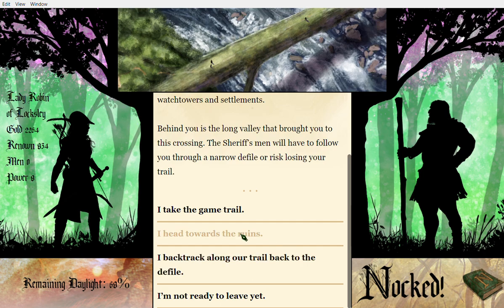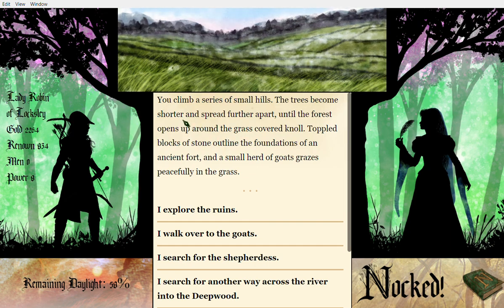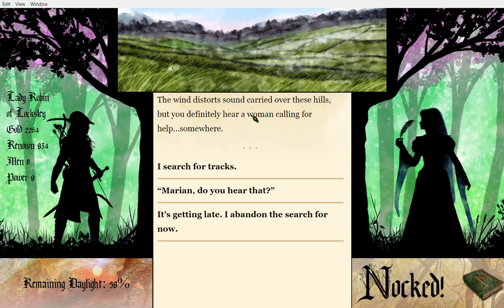I need to help John, right? So head to the ruins. You climb a series of small hills. The trees become shorter and spread further apart until the forest opens up around the grass-covered knoll. Toppled blocks of wood outline the foundations of an ancient fort, and a small herd of goats grazes peacefully in the grass. The wind distorts sound carried over the hills, but you definitely hear a woman calling for help somewhere.